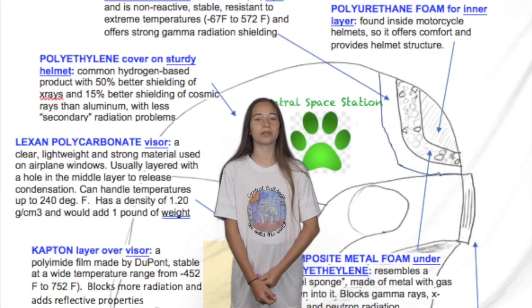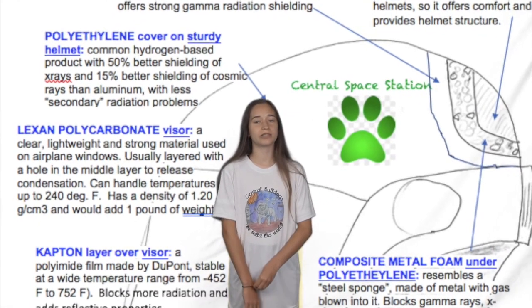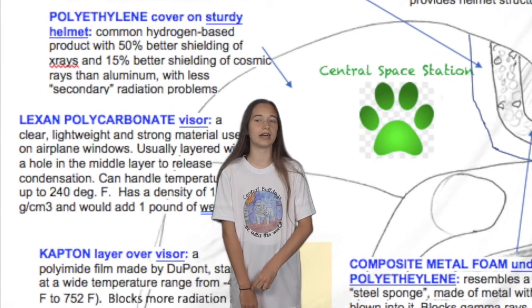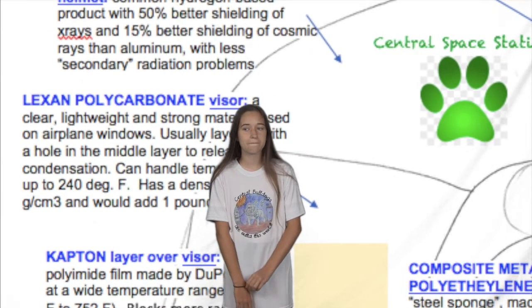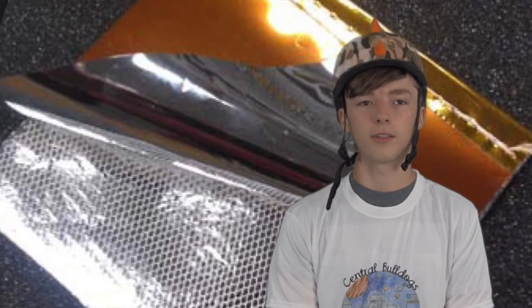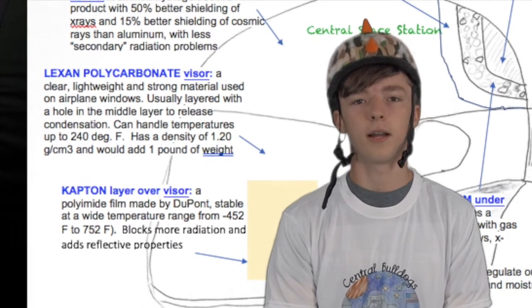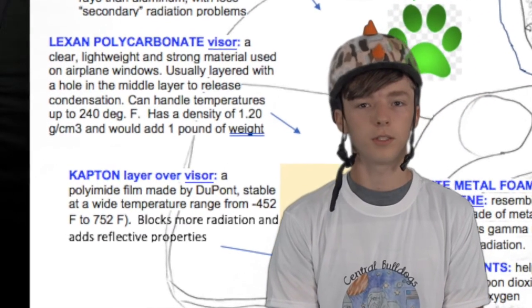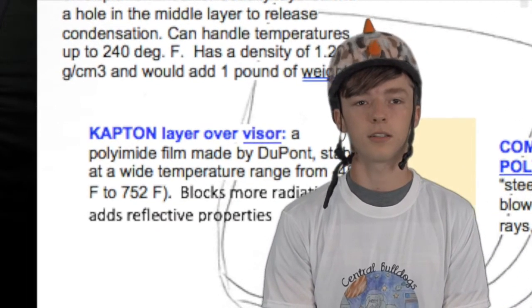The visor will be made of Lexan polycarbonate, a clear, lightweight, yet strong material used on airplane windows, usually layered with a hole in the middle layer to release condensation. It can handle temperatures up to 240 degrees Fahrenheit, has a density of 1.20 grams per cubic centimeter. We can add a layer of Kapton over the visor. Kapton is a polyimide film made by DuPont in the 1960s and is stable at a wide temperature range from negative 452 degrees Fahrenheit to 752 degrees Fahrenheit. It blocks more radiation and adds reflective properties.